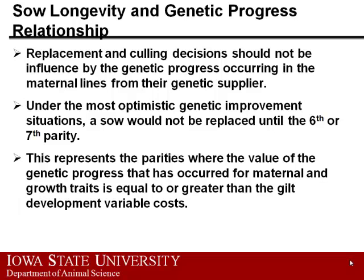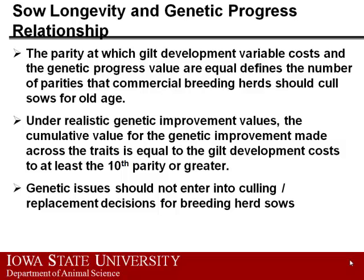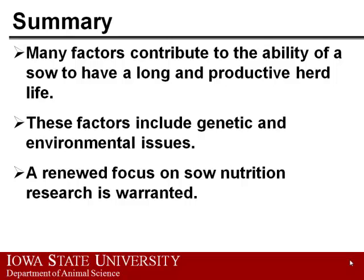And the reason we chose that parity at which gilt development costs and genetic progress are equal is that it defines the number of parities at which commercial breeding herd sows should be culled for old age. So under realistic conditions, again, I said it ought to be around the 10th parity, and so these genetic issues should not enter into the culling or replacement decisions in the breeding herd. So summary, many factors contribute to the ability to have a long and productive herd life. We've shown various management and genetic traits that are related to longevity. And, of course, these factors include the genetic and environmental issues, as we've talked about.